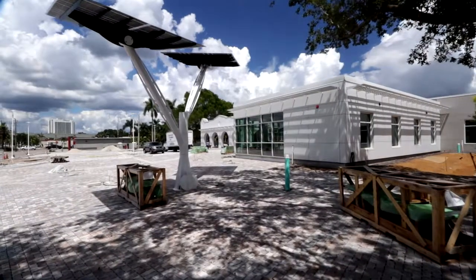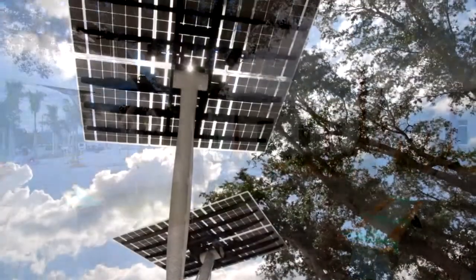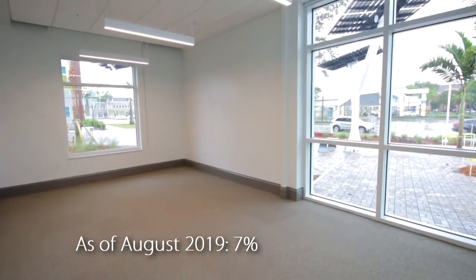The project incorporated, through partnership with FP&L, energy trees that are on the site. And those energy trees allow the project to claim the generation of renewable energy for the site.